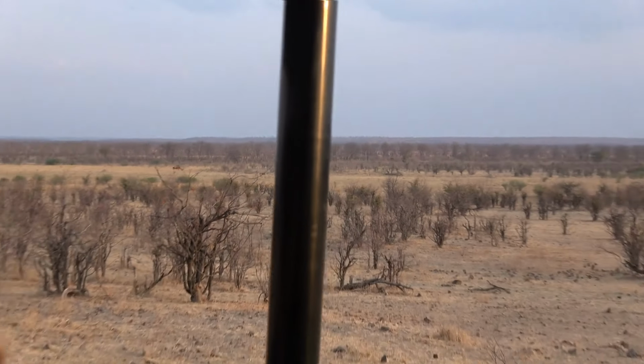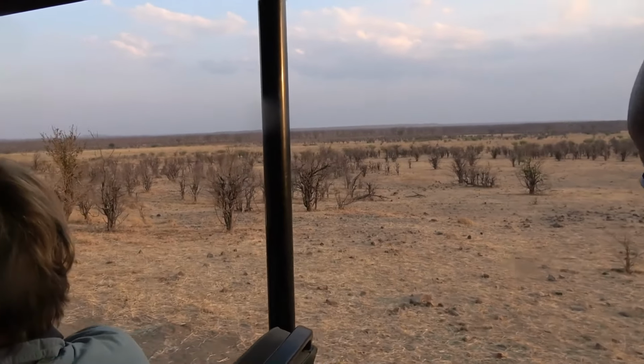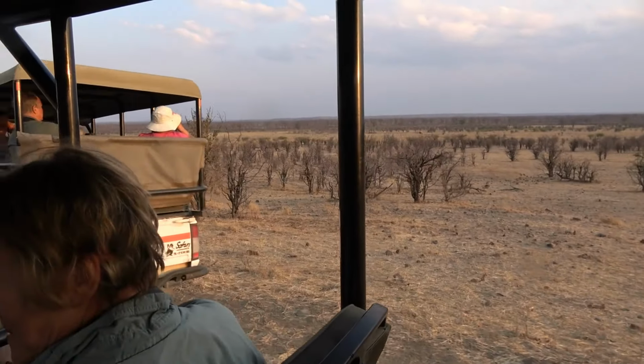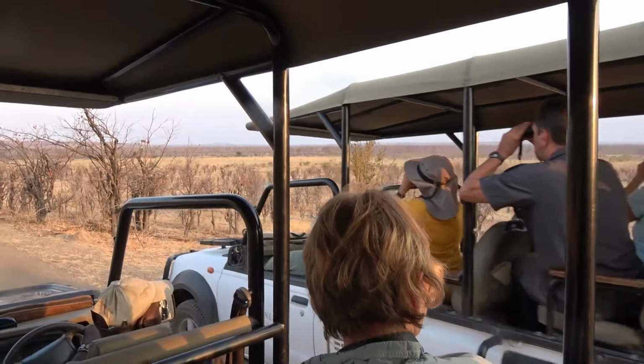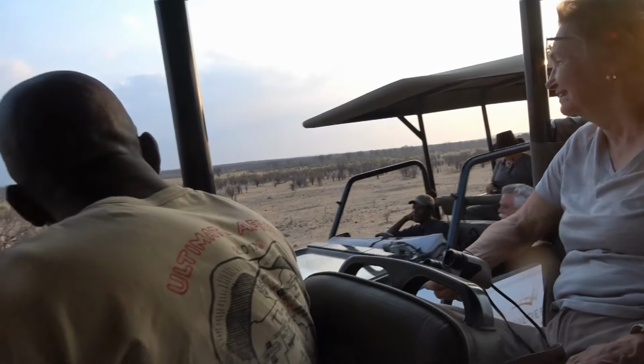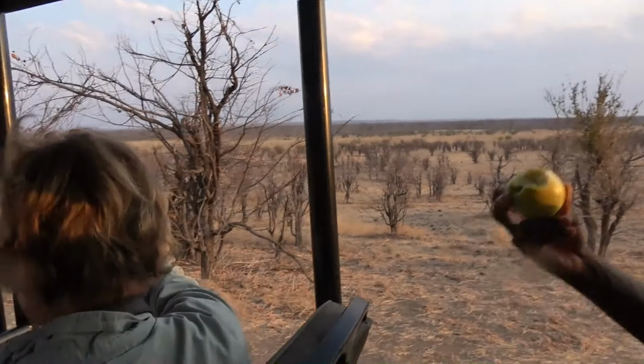They're not easy to spot. No. They blend in so well. It's amazing that we are seeing a hunt. We're going to show him to you tomorrow. It looks a bit more open.